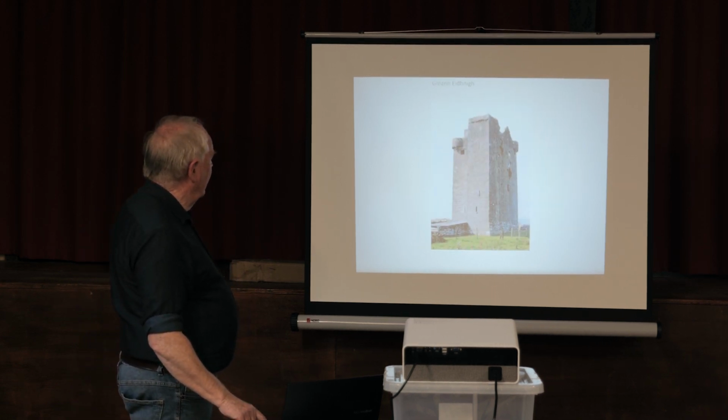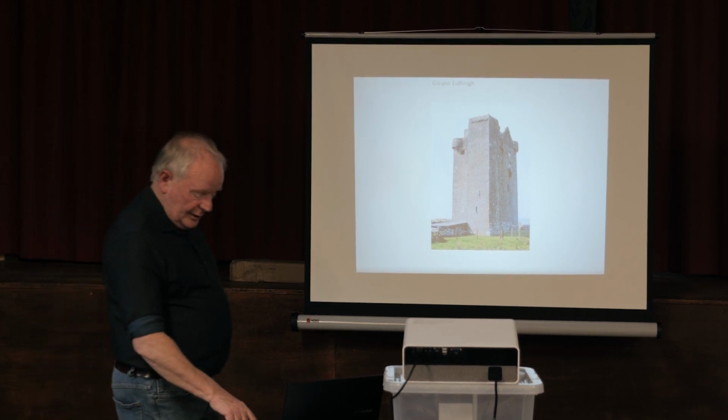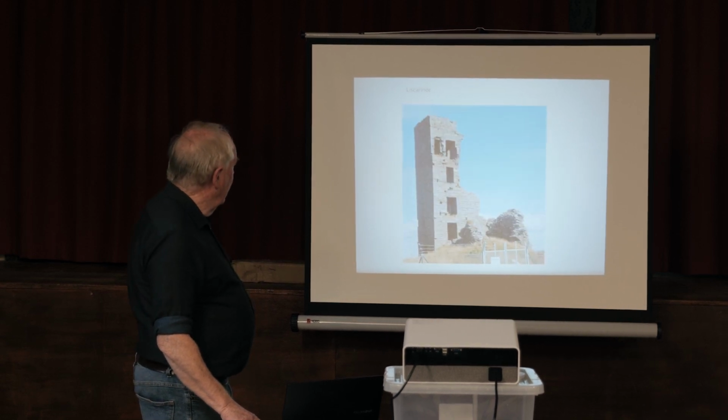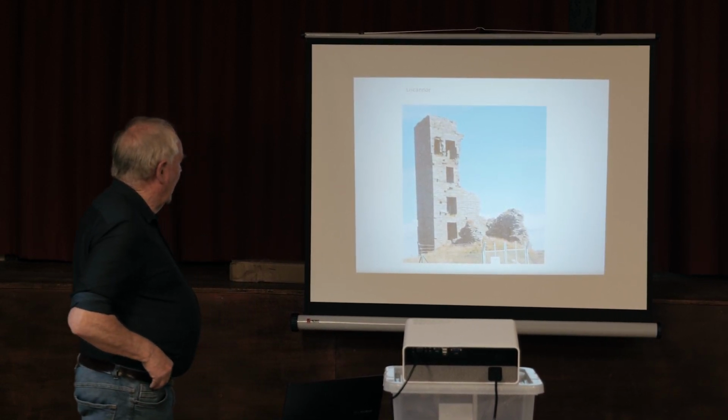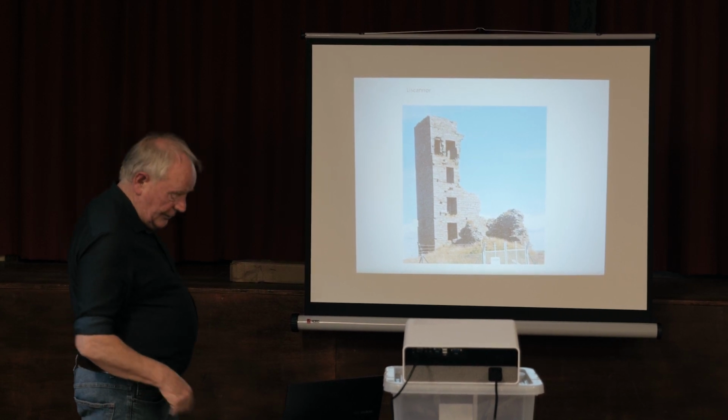There's Glenina, again in the Burren, another very fine tower house of the O'Loughlins. The main part of the scanner has collapsed, and quite a bit has collapsed since that photo was taken in the 1990s as well.